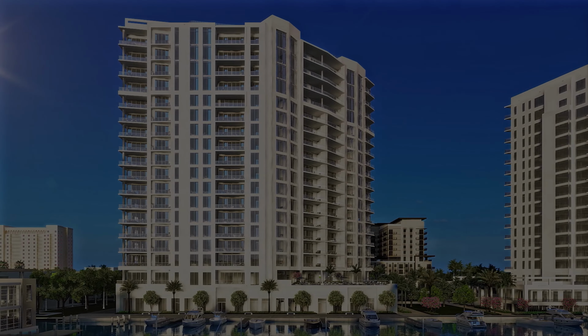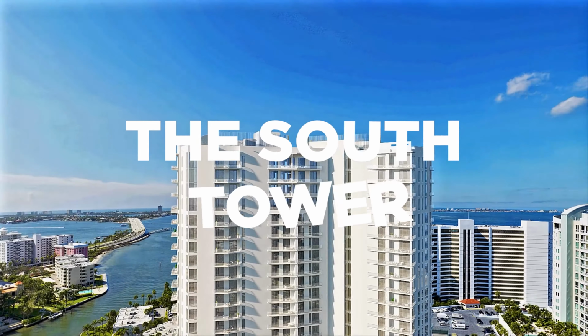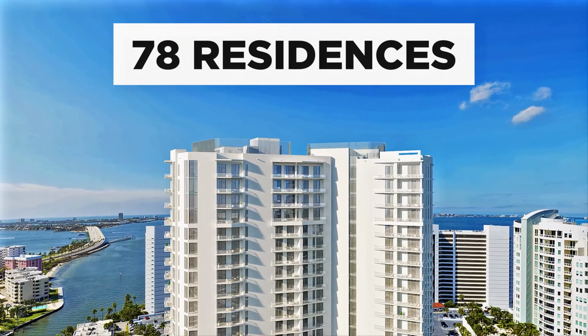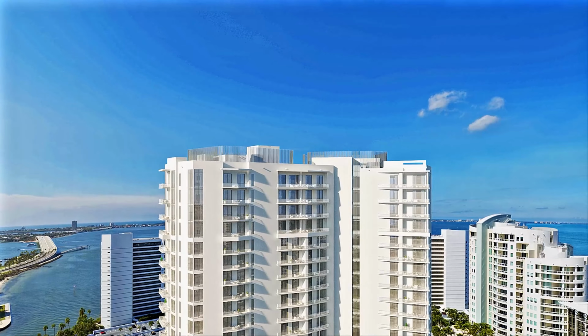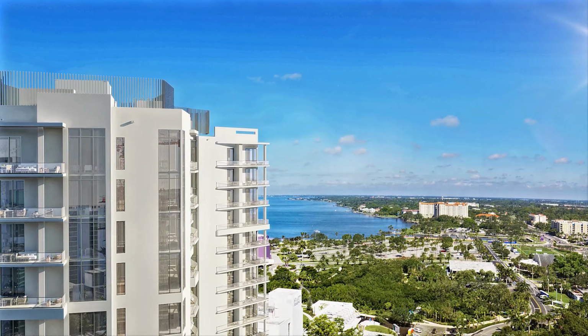So this is called the South Tower. So currently we're pre-selling the South Tower. We are in contract. There's 78 residences in the building, and it is a 20-story building. And on floors 4 through 16, the ceiling heights are 12 feet. And then on floors 17 through 20, those floors are 13 feet. So really tall ceilings, really huge building. It'll actually be about 20 feet taller than the 401 Quay building that we delivered 3 years ago.